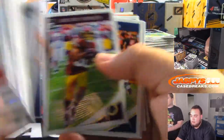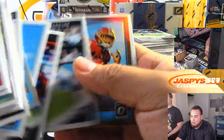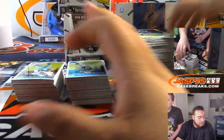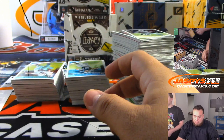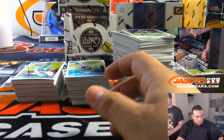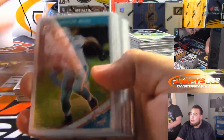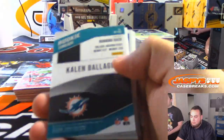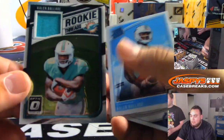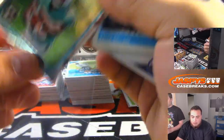Trey Quinn. There's guys. All right, next box. Kalen Ballage. Kalen, Dolphins.